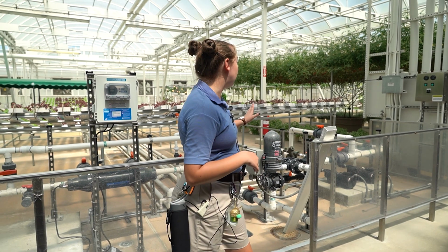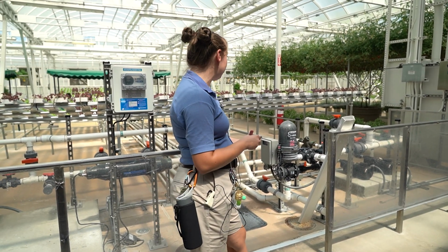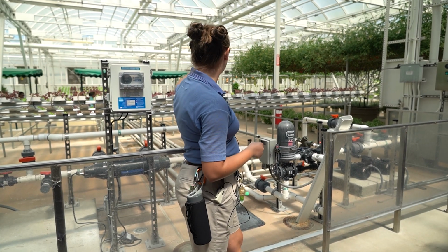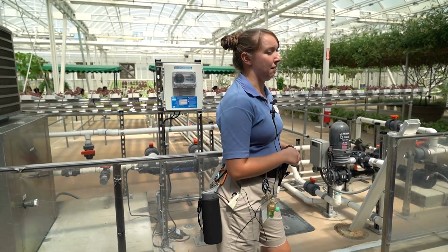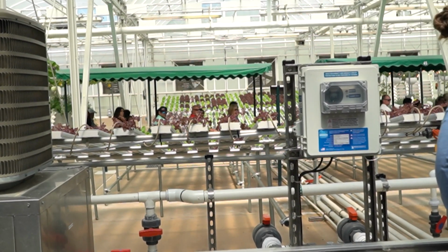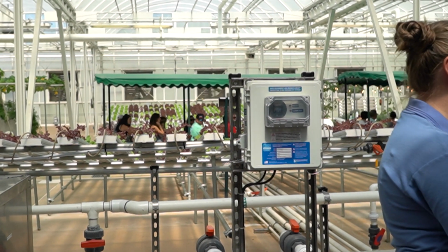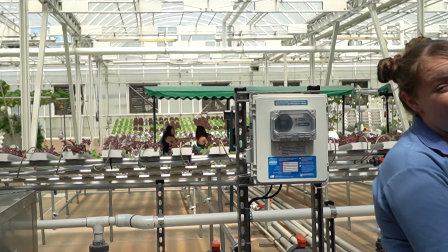This lettuce does go to a lot of our restaurants here, including Garden Grill, Sunshine Seasons, Chico, and the Coral Reef. Each section of the NFT system has about 500 heads of lettuce in it. They harvest one section of that every single week. So 2,000 heads per month. It's about 27,000 heads of lettuce a year. That's a lot of lettuce.